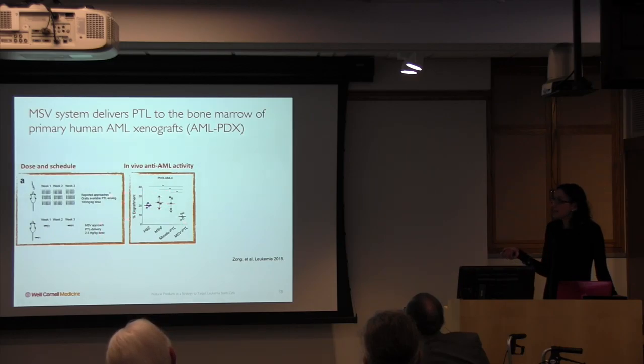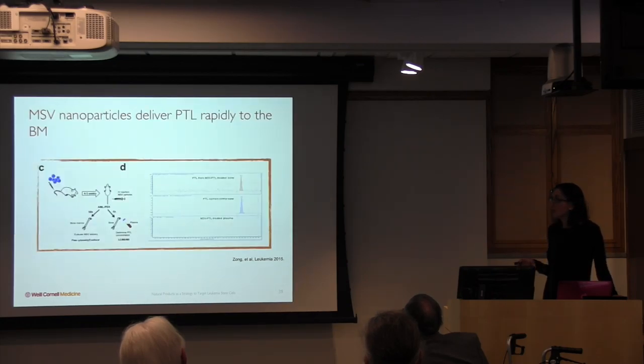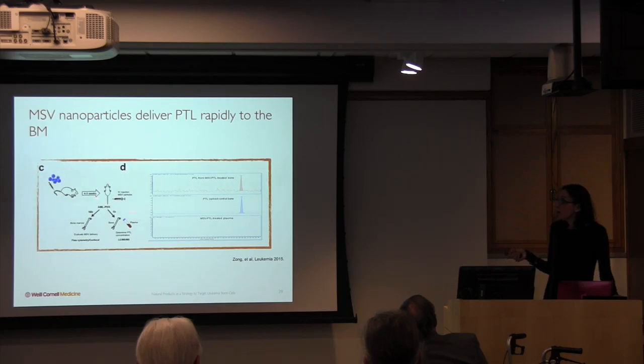What we found is that the parthenolide in the nanoparticle was very potent at eliminating total tumor burden when compared with the micelles with parthenolide or with the empty nanoparticle. We also found that it was very potently inhibiting NF-kappa-B in vivo. And the thing I found really interesting is that when we measured parthenolide in either the plasma or the bones of these mice 1 hour after bolus treatment with these nanoparticles, there was nothing in the plasma and everything was in the bones, suggesting that these nanoparticles were very effective at bringing parthenolide to the bones.